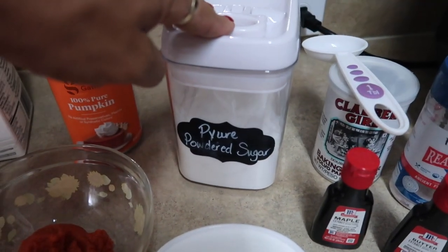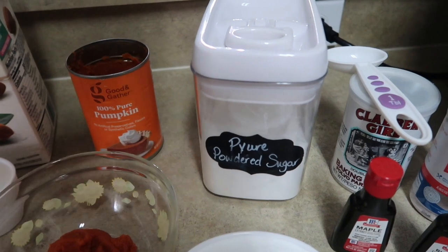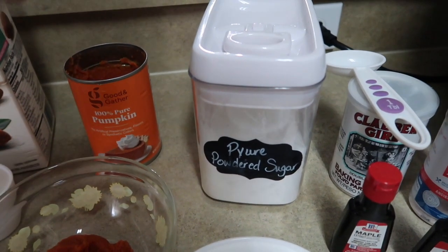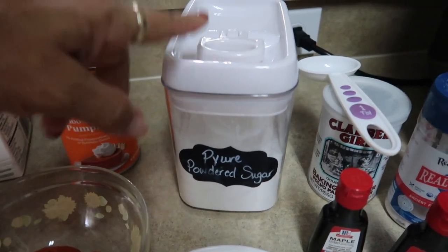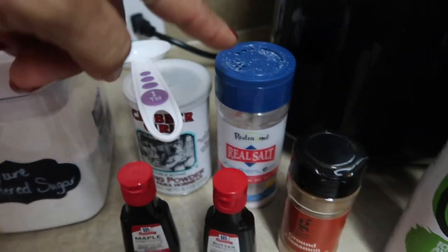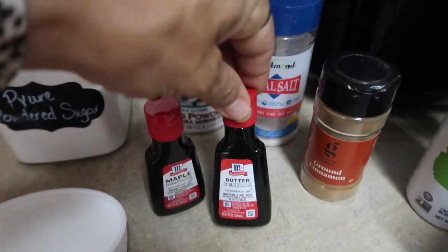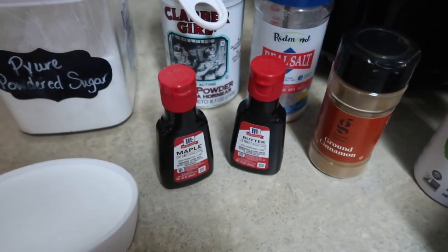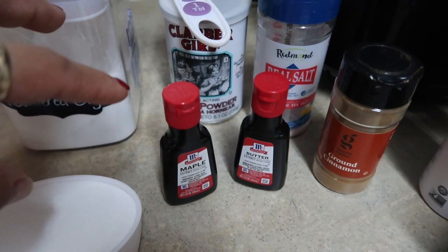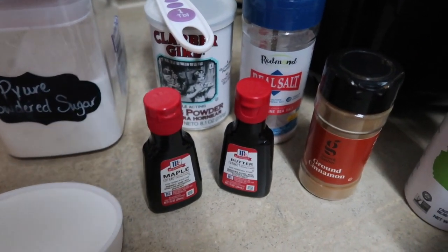You need 3/4 cup of whatever calorie-free white sugar substitute that you want to use. You could do Swerve or pure monk fruit, any of that. You need 3/4 cup plus 2 tablespoons. 1 tablespoon of baking powder, a teaspoon of salt. I'm gonna throw in a little bit of this maple extract as well as this butter extract just to be like a little bit extra. I just picked both of these up at Winn-Dixie, just kind of playing around with them, so I figure I'm gonna throw them in there because why not?